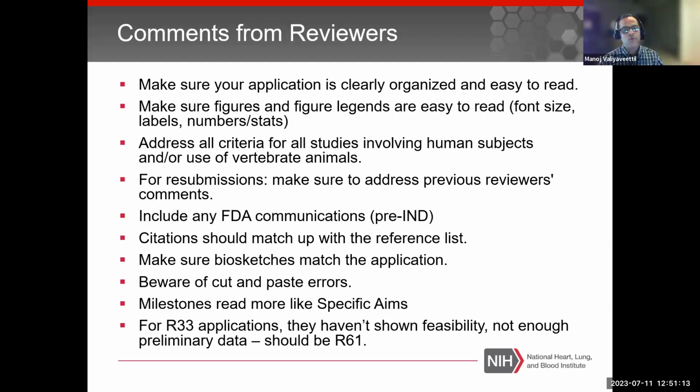Then another one is for R33 applications, because for an R33 application, they need to be a little further forward, right? But if you don't have any preliminary data, and you are just trying to do it with the R33, the reviewers are saying that it should be an R61/R33, not just an R33. So try to define where you want to put your application. Once you define this, program officers will be able to help you through, but try to make up that point before submitting your application. Next slide, please.